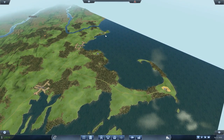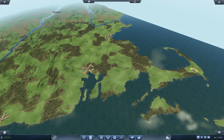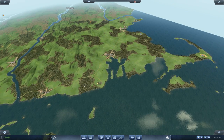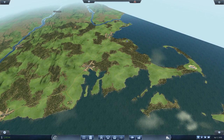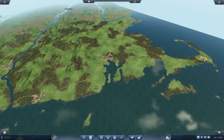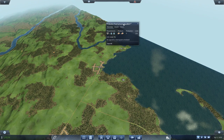And I've put in this industry specifically to allow me to do that. Now, this is not an ideal route, but it should still be possible to make this profitable. So we're going to be shipping fertilizer over to this grain farm, and then the grain's going to be shipped down to this livestock farm, and then we'll be shipping the livestock back to this food processing plant over here, and then shipping that into Boston.